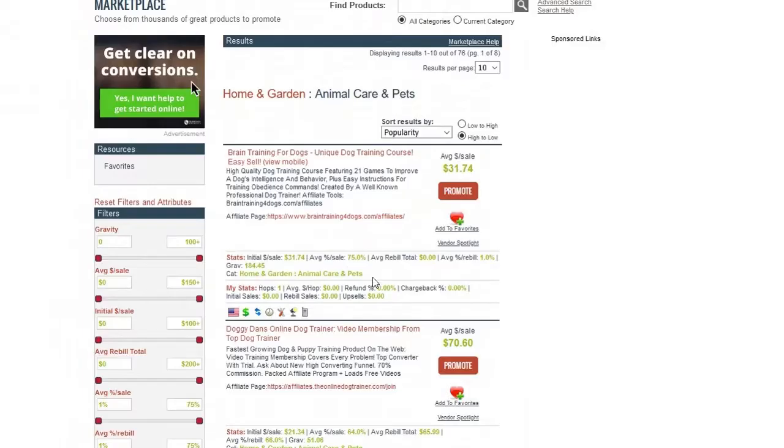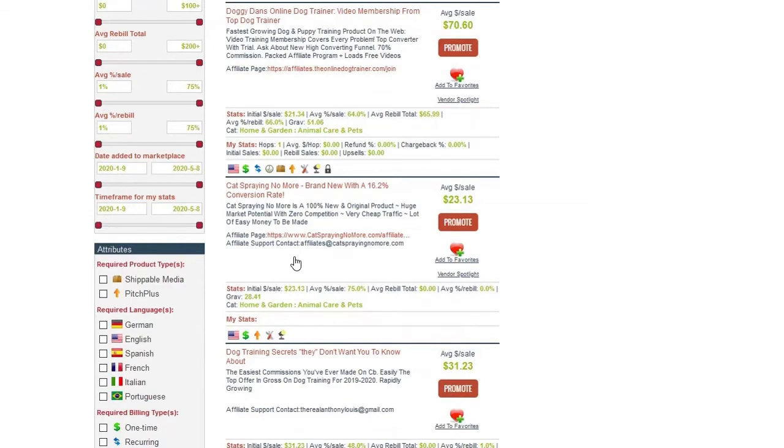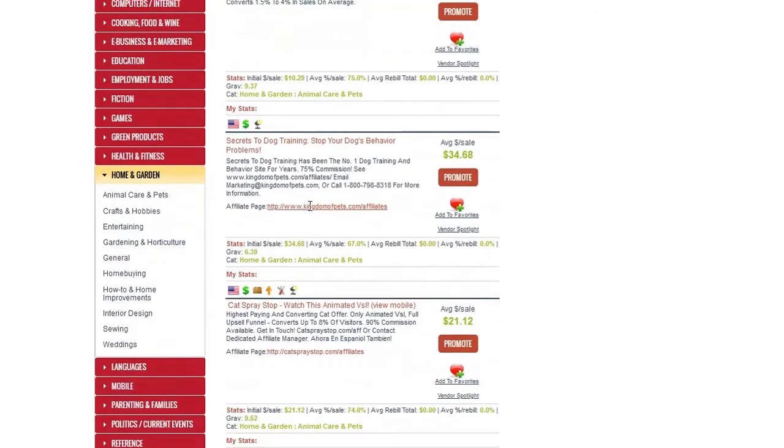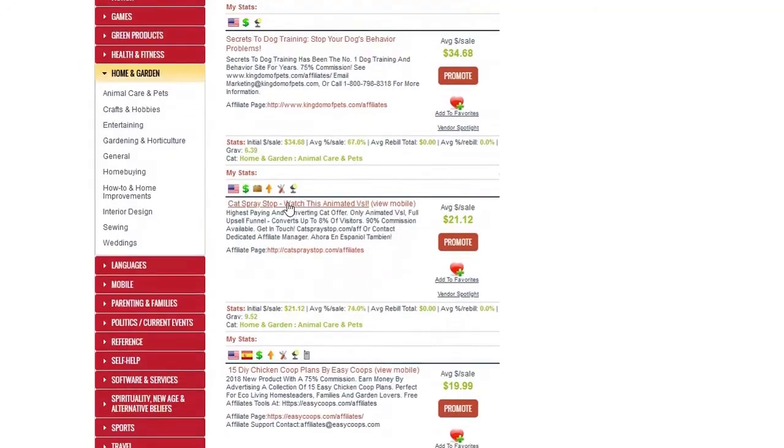This is pretty good. Now, if I go back here, notice this is how much the average dollars per sale is. The gravity tells you pretty much how successful it is. The higher the gravity, the more people who are selling it. Here's another one you can use. But as you go down here, let's see, like this one. Suppose you want to do how to house train and potty train your dog. There's no affiliate information here. So it's going to be hard to make a video, write an article, do whatever you're going to do to promote this one. So here's another one. This has an affiliate link, and all of these.